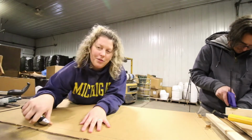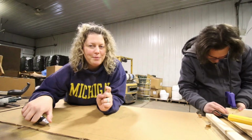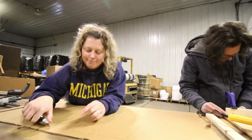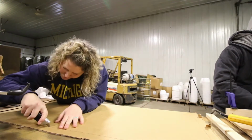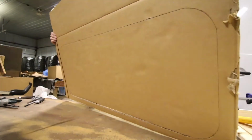Van building tip number 347,821. Always have a black trash bag handy so you can throw away stuff easily. And we are going to be installing one right there.